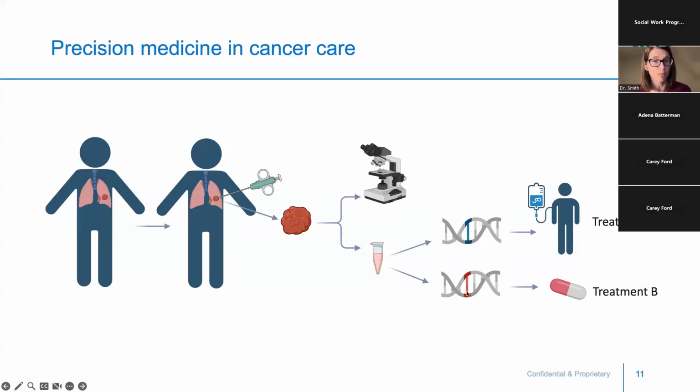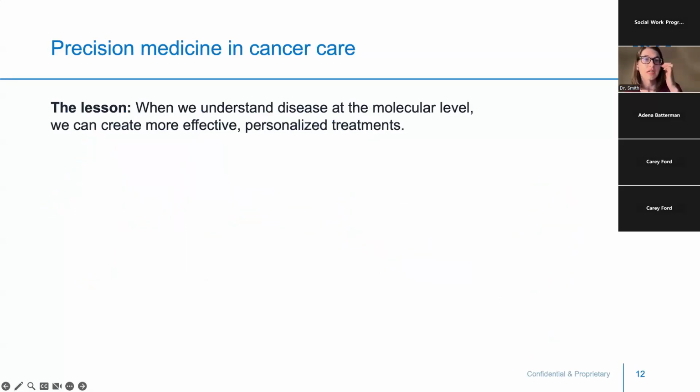In the case of some forms of lung cancer, this treatment specifically targets the protein that's the result of this genetic mutation. So this is a somewhat simplified example, but again, you have to be able to do a number of different things. You have to have the molecular understanding of the disease to be able to test to find differences in the disease, and then you have to have medications that are given differentially between these two disease groups. So the lesson here is that when we understand disease at a molecular level, we can create more effective and personalized treatments.